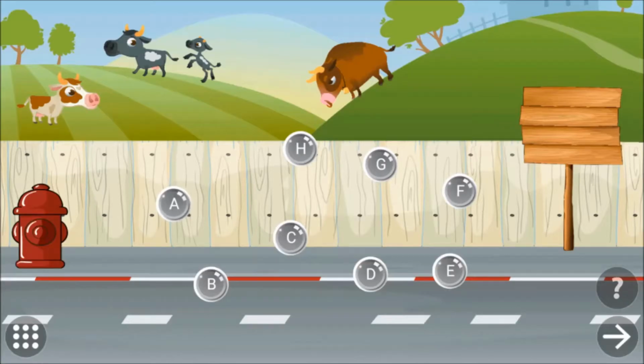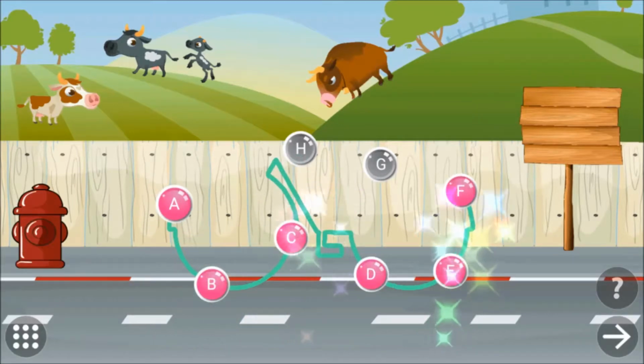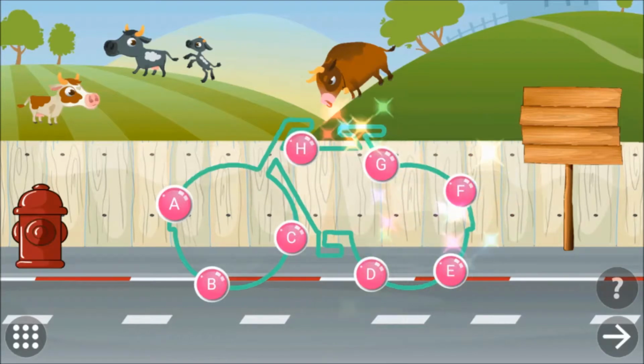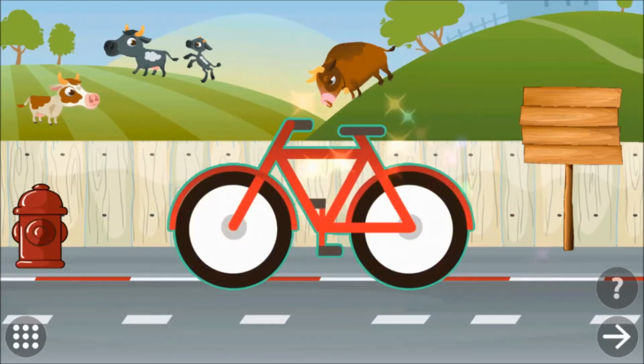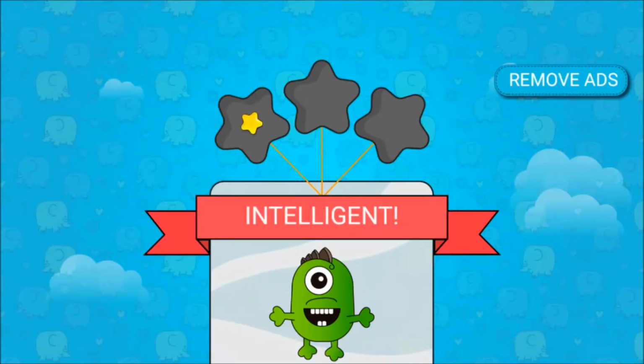Connect the dots in the sequence to form the picture. A, B, C, D, E, F, G, H. Bicycle. Intelligent.